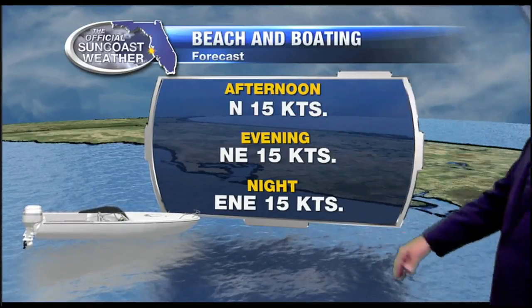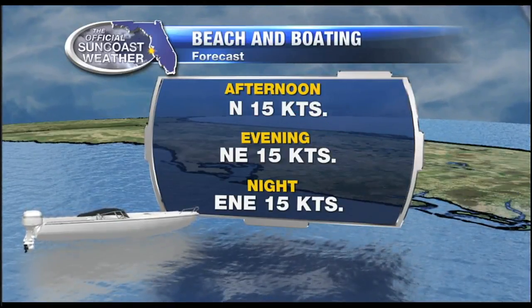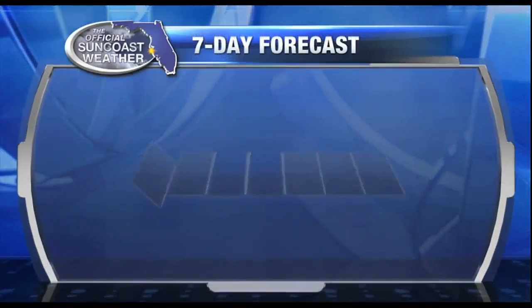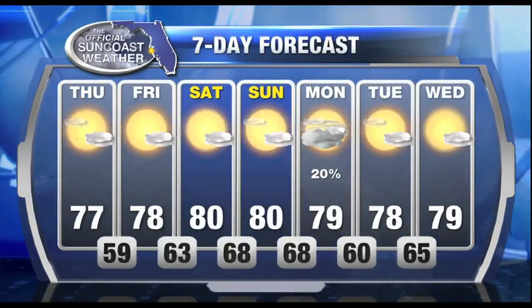North wind, though, breezy today at about 15, so boaters pay attention to that. Moderate chop out there on bay and inland waters. That should subside a little bit tomorrow, I think.